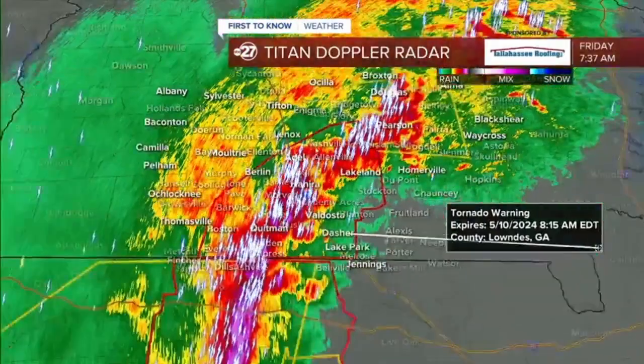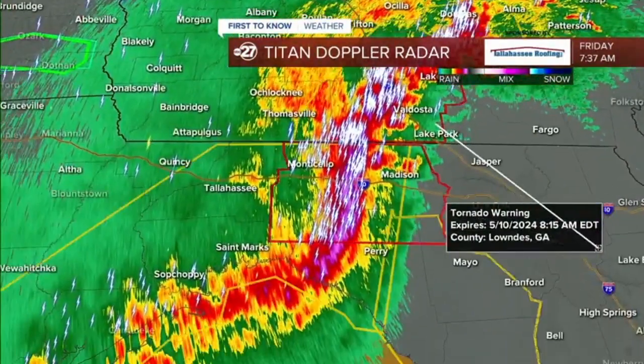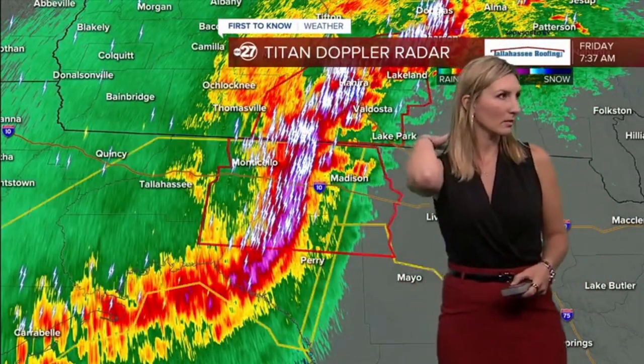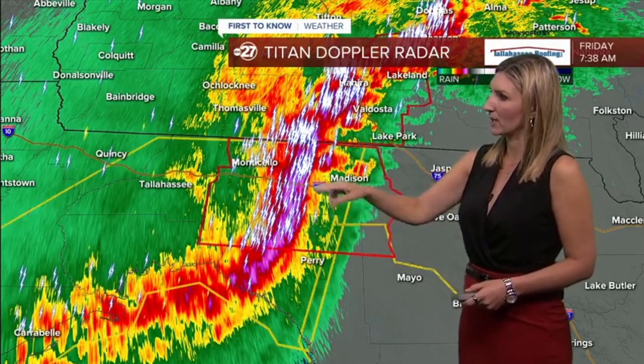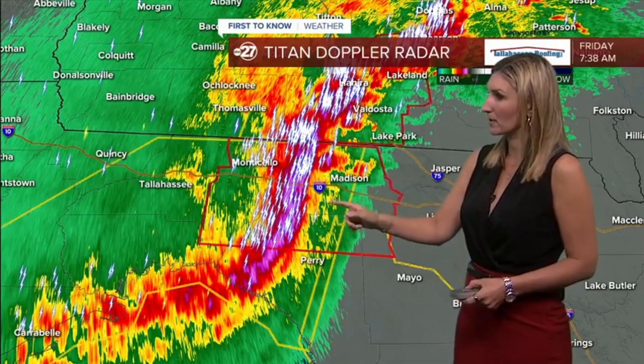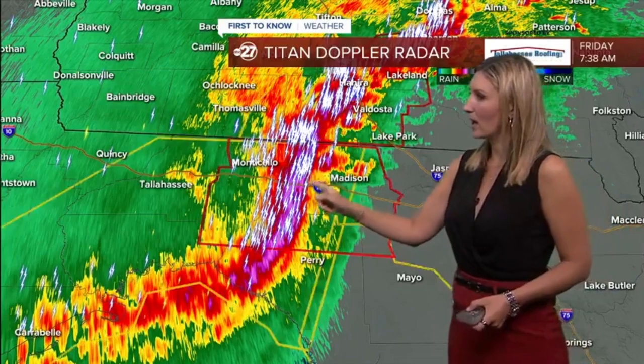So, a very active day this morning for us, as we do have those tornado warnings still ongoing. And let me just make a quick note of the cancellation now for the tornado warning for Colquitt County and Thomas County in Georgia. They're now out in the clear for that. All right, so the tornado warning has now shifted to the east, following that initial line of movement. Valdosta, Lake Park, Hahira, all still in that corridor of the tornado warning.